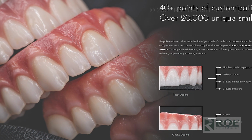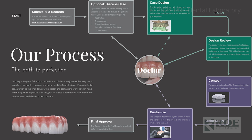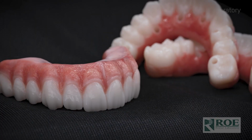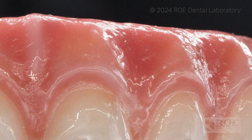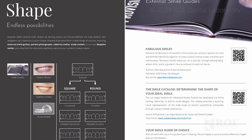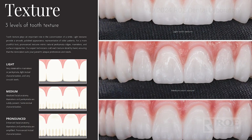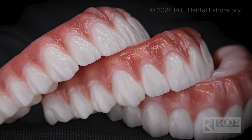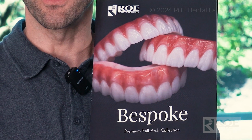Everything you can think of with these finals, you're able to sit down with a designer and go over and plan everything out. So it's a very premium experience for you, and you can even have your patient on the call with our planners. We want to have a Zoom call with you to discuss design, texture, we can discuss hue. We have a whole book here to kind of go over all the different options, whether it's tooth shape, gingival shade, tooth texture, gingival texture. You kind of get it. Everything, start to finish, is customizable for a nice premium experience with our premium full arch line, Bespoke.